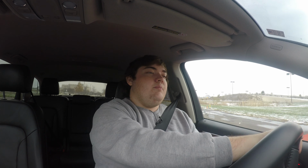All right, it's fully warmed up, 3.0 liter supercharged. It definitely gets up and moves, but not with as much aggression as it does in the smaller cars. Like I drove an A6 that had the same engine. It doesn't quite move like that. However, it still definitely moves. It's a quick SUV. It's not going to be fast.